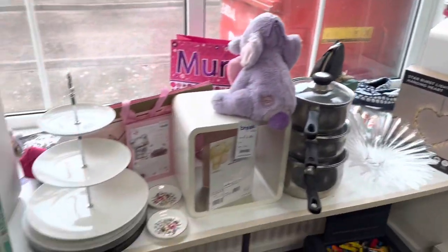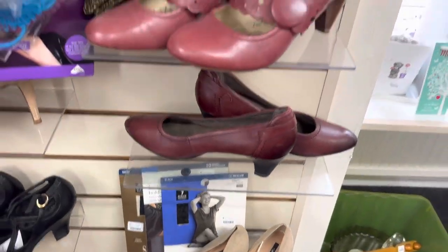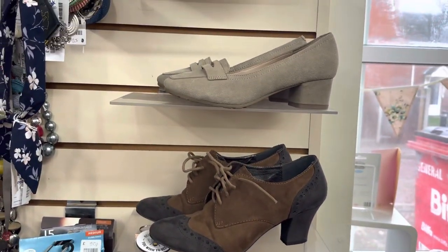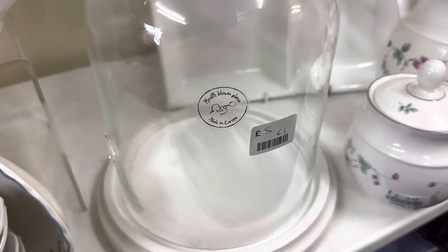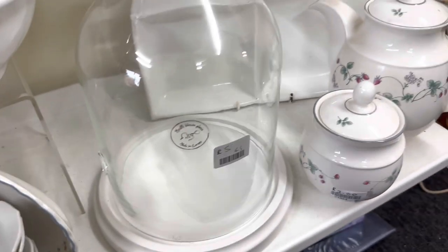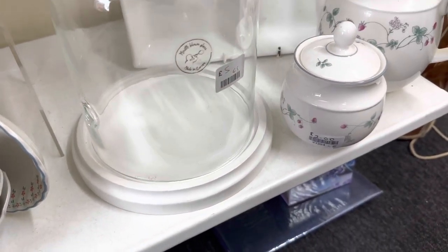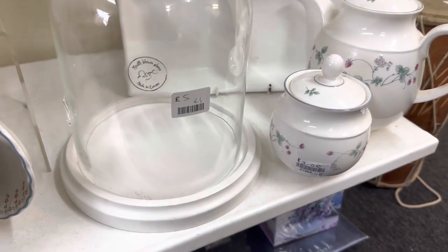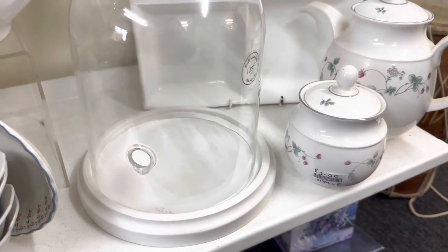They're lovely. Well, so they're getting ready for Mother's Day with this section here, which is good, isn't it? This is lovely. It says mouth blown glass. It's £5. I thought it was a vase at first, but you lift it up and it's got a wooden base. So are they for a candle? It's really nice, isn't it? That must be for a candle then.